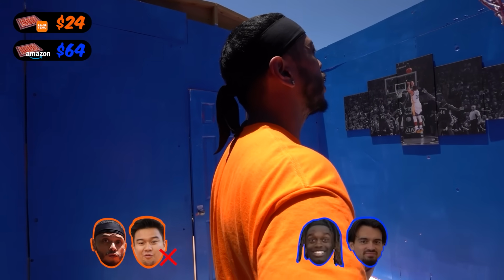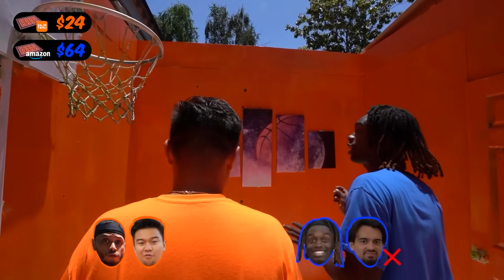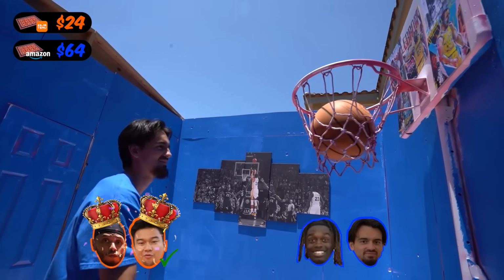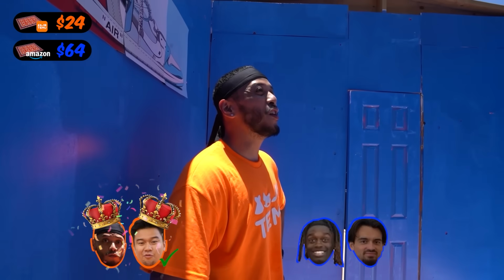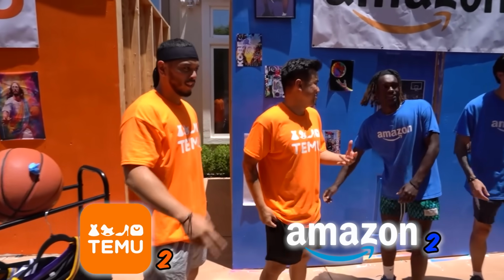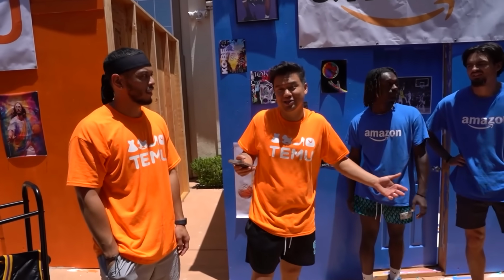Jeff, it was on target but too strong. Yeah, more to the right. More right? Yeah. Oh my god! Hit rim? No, you made it! Let's go! It is now tied 2-2. TEMU has tied it up. It's not about the cost, it's about the quality and the players. And I think TEMU is holding up right now.